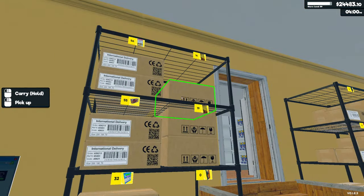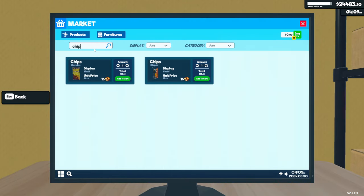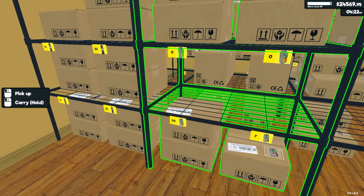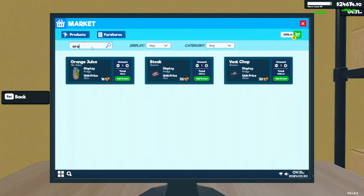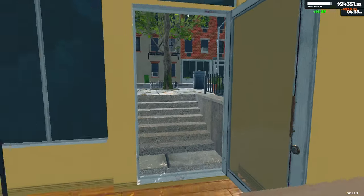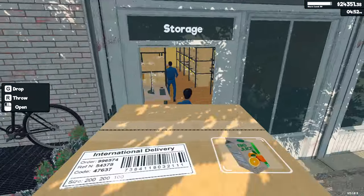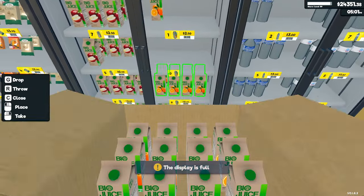Okay. Right, so. Two black chips, one of the other. And are we actually out of anything? Yeah, so we're out of orange juice, so four of them. I'll get five, and then we'll try and put one straight out. Let's put this out, because otherwise I've just got to fight them.